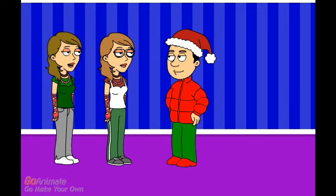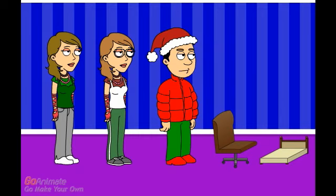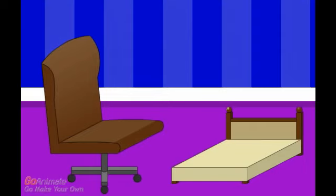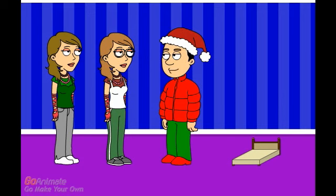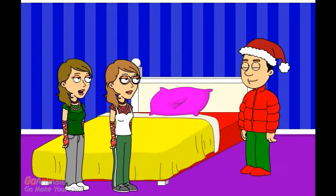Now we need something to sleep on. Okay, a chair and a bed. Which of these items is something to sleep on? A bed. Yes, a bed. Good job. A bed is something to sleep on. Let's add the bed into the room. Okay, we put the bed in the room.